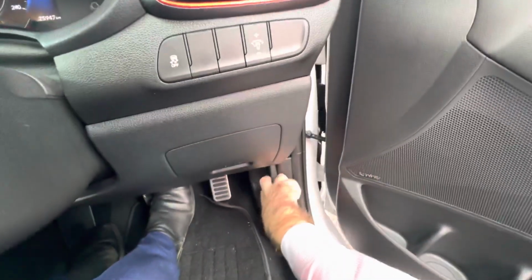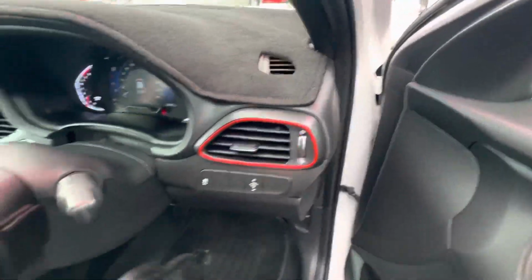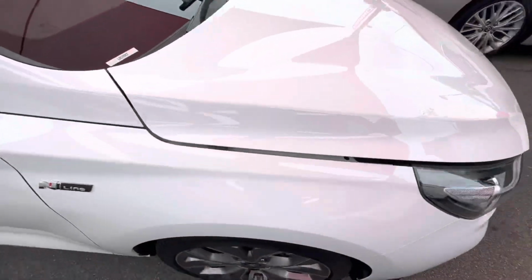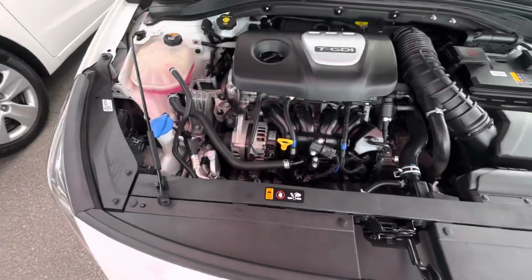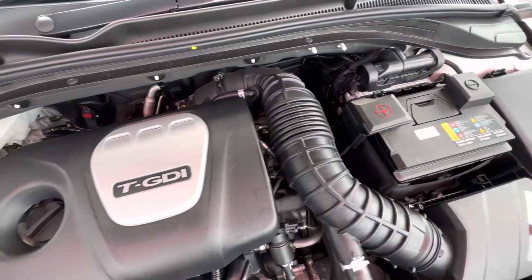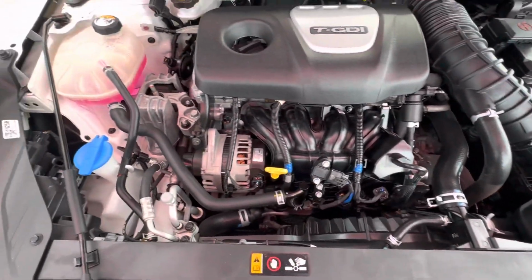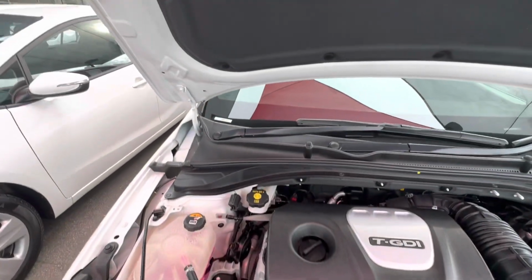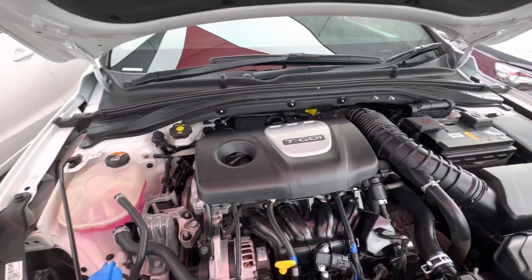Last but not least though, we will have a look underneath the bonnet. Obviously make sure those couple of services have paid off for you. Beautiful underneath the engine bay, just making sure there's no rust or red dust. Very clean and tidy, not like you'd expect it on a vehicle like this. But as we listen to it run, also making sure there's no major knocks, rattles or squeals.